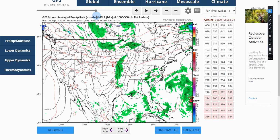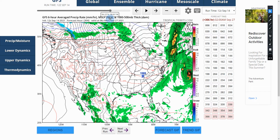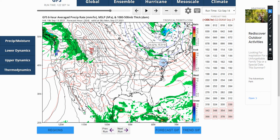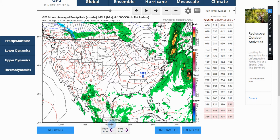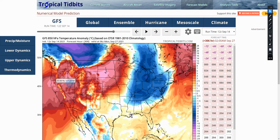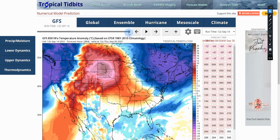And then eventually this ridge could break into the latter part of the run here. It has been doing this for some runs now. As you can see, this cold shot was really cold if this were to happen, but it has since backed off. You do have a little bit of a trough down into the northeast, but if we take a look, it's nothing impressive on 850 millibar. But at the end of the run, keep in mind that this is 384 hours out.